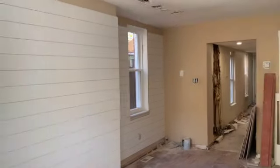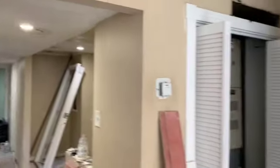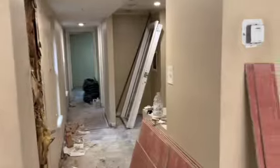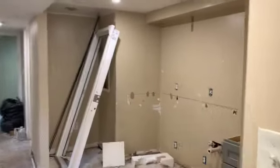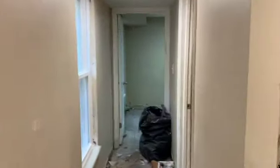We do need to get the property cleaned out. But I'm liking all the new windows. All the new windows have been installed. Yeah, we got a lot of trash we need to clean up. But I got my guys upstairs, they're working on the drywall. They're patching all the drywall, and they're gonna start painting this week. The kitchen has been ordered, and I'm just waiting for the kitchen to come in. And a contractor is also working on the bathrooms as well.